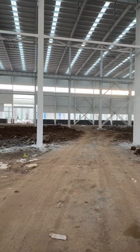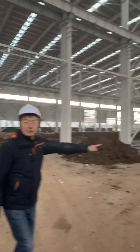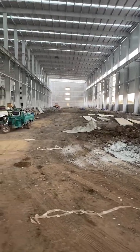At the end of the workshop, you can see that is a multi-floor building for office. That is a concrete building. Concrete, yeah.